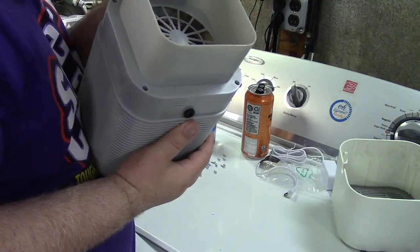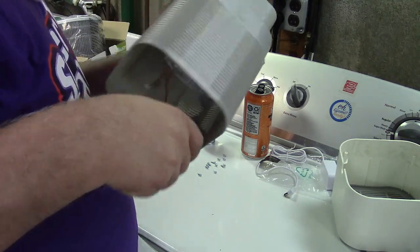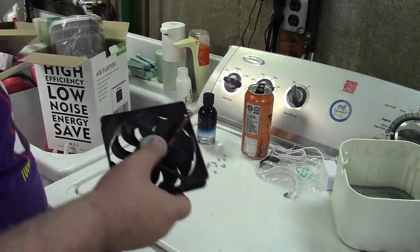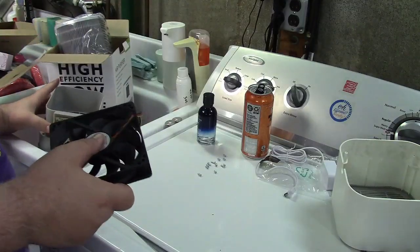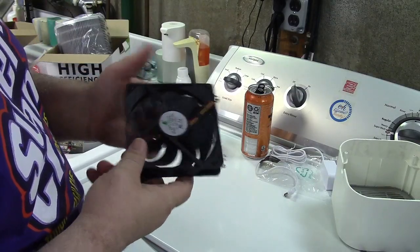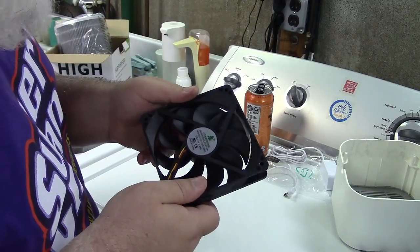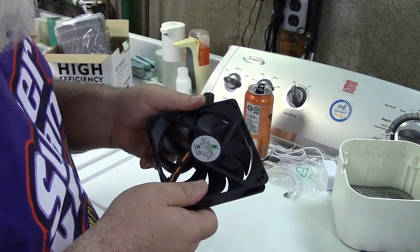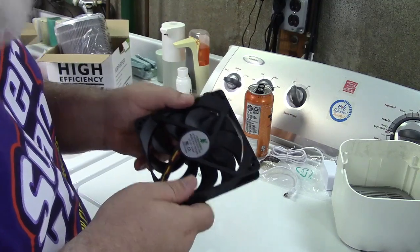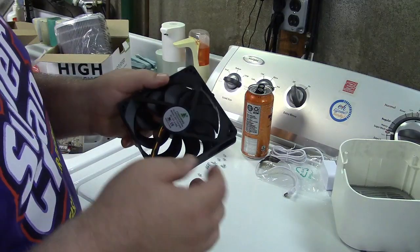Come on. Yeah, look at that. So I guess the one that's going back is not going to have one of these anymore either, just in case. Although it does seem to be a pretty standard affair. This is a Fonsonning DC brushless fan, model FSY12S12HH. Very important. DC 12 volts, 0.45 amps, made in China.